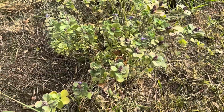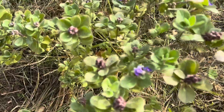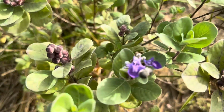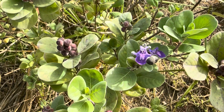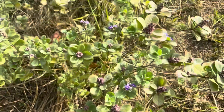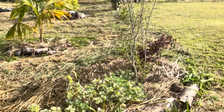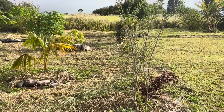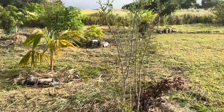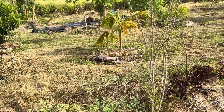This is beautiful. Pohinahina is a native plant. Very nice purple flower. It's almost like an orchid. And the leaves smell really interesting, like when you rub the leaves, like an herb. Acerola cherry, putting on a little bit of size, but no signs of fruit yet.